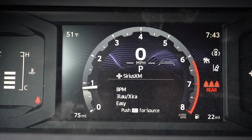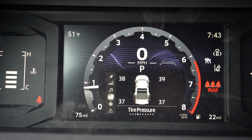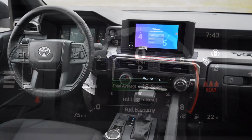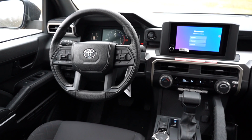But overall, gauges look fine, but there is a 12.3-inch full digital gauge cluster available for the SR5, and that will take up the entire screen. So I do want to mention that as well. But now let's go ahead and make our way to overall interior quality. Auto dimming rear view mirror actually does come standard for the SR5, so you gotta love that. Automatic climate control is going to be optional.